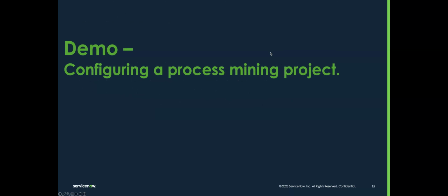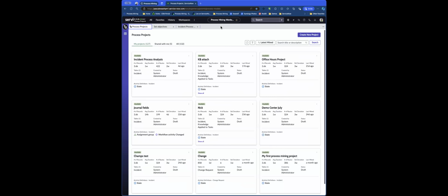Okay, so let's dive into a project. All right, so we're in the process mining workspace. If you notice, I have a bunch of projects here already. What I'm going to do, right from here, is hit create new project.